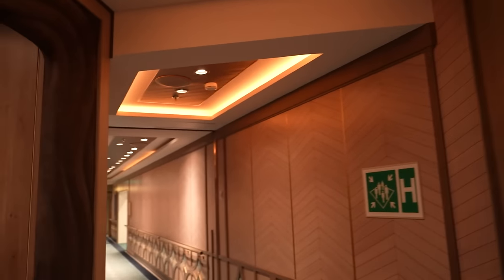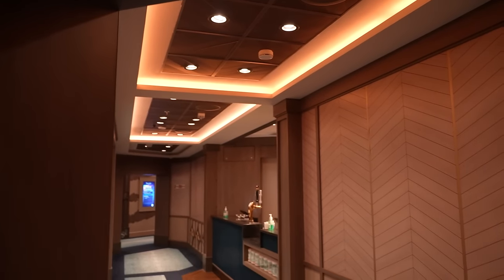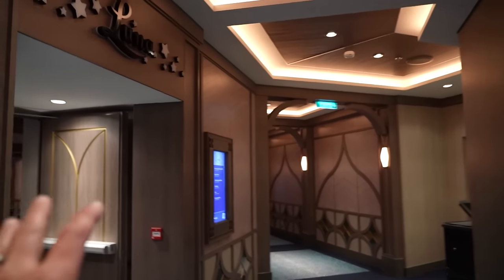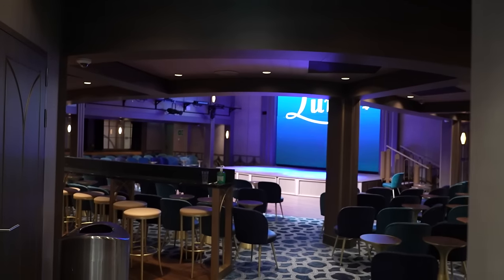Now, I know this is where it gets confusing. Okay, here we go. Walt Disney Theater, up there. Luna Libations, right here. Elevators right behind this wall. Forward elevators, at least. And then we are headed towards the back of the ship. Here's Luna. Luna is a really neat venue.